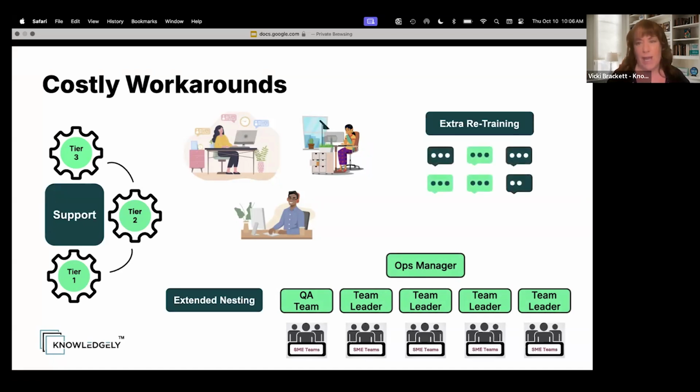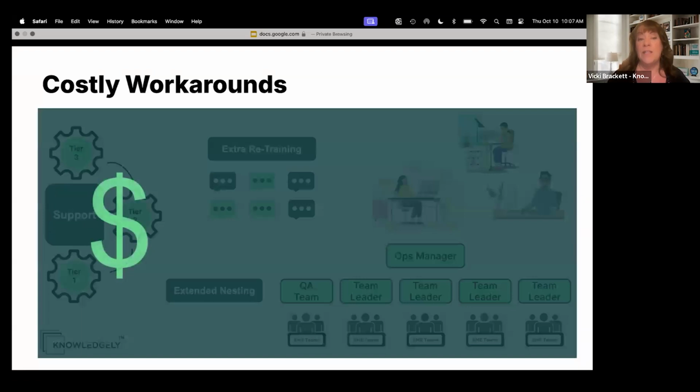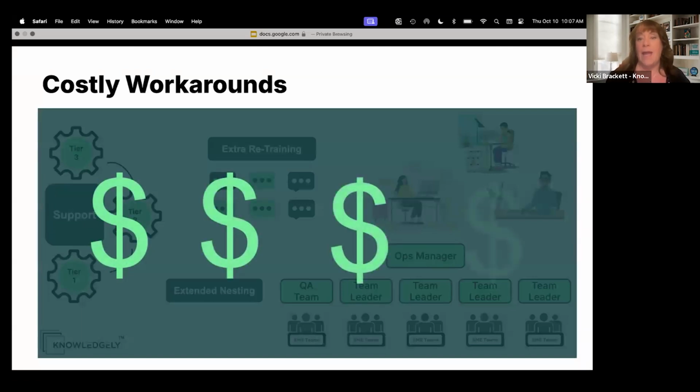And then we've got the team chats, the Slack, the MS Teams, and to Greg's point, their agents are putting their callers on hold to help another agent. All of this costs money.